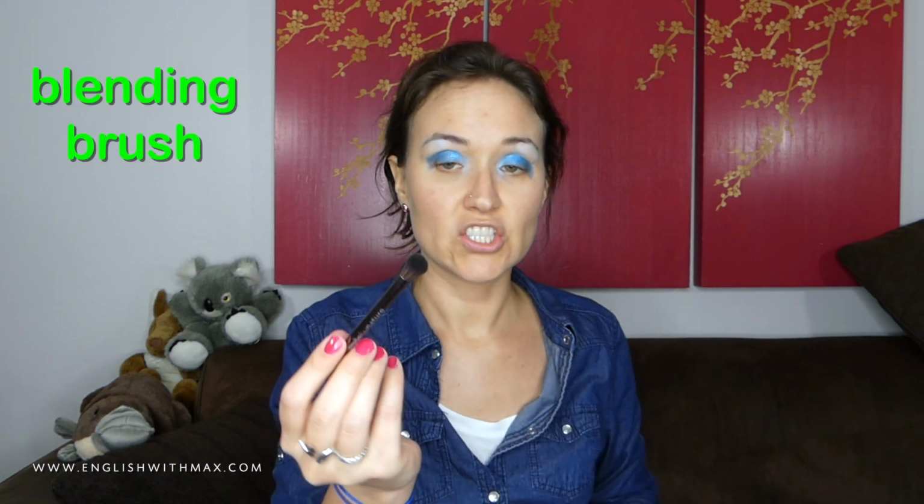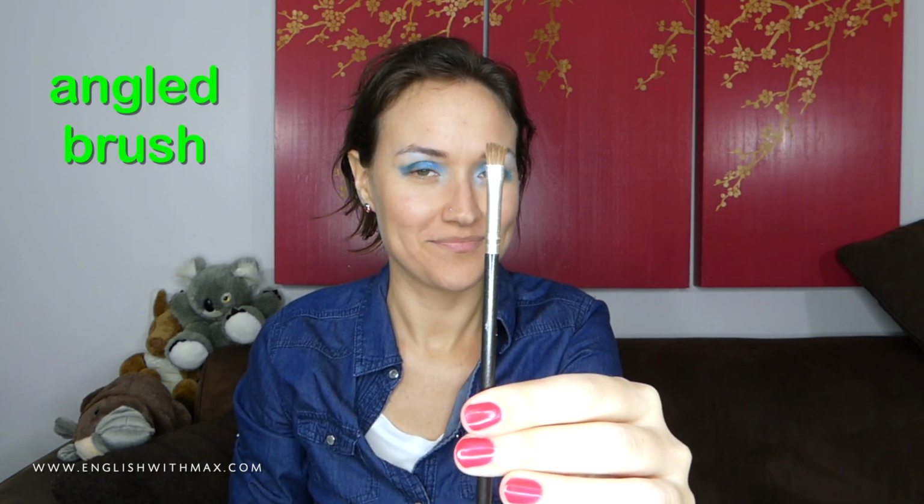Okay, now I'm going to get a darker color and put it in the corners of my eyes. Maybe a bit too dark. Well, let's use the brown. Okay. Right, now I'm going to get a blending brush and blend that all out a bit. A blending brush is normally a brush that's a bit fluffy. While we're talking about brushes, if a brush is like that, on an angle, then we call it an angled brush. An angled brush.